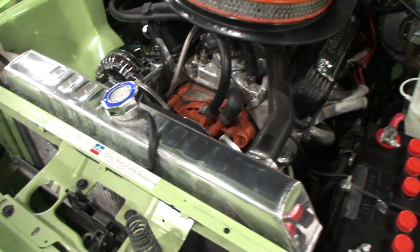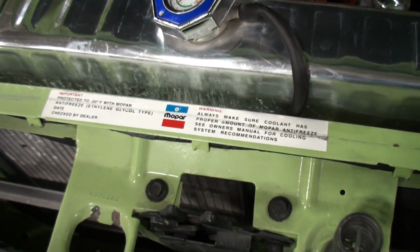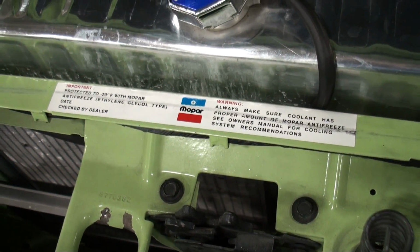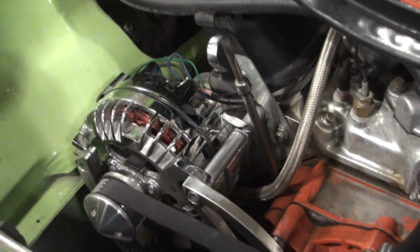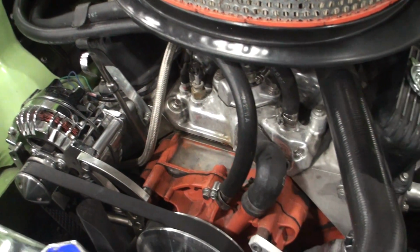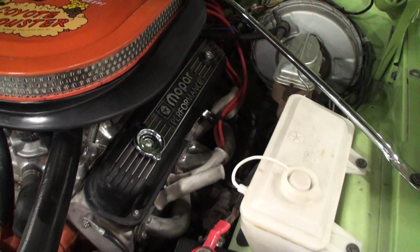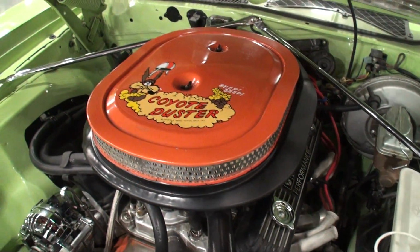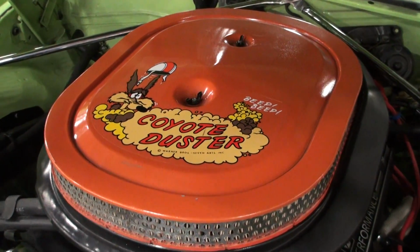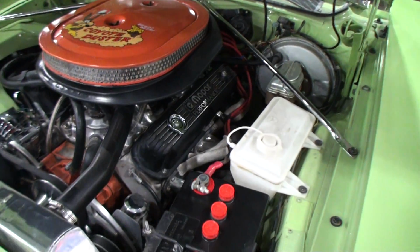Little upgrade here, the radiator. Right, it's a 4-core radiator. That probably helps quite a bit, doesn't it? Oh yeah, it's got aluminum heads on it, headers. You got a little bling under here. And it's got a gear drive. I put a gear drive unit in it instead of a timing chain. Some headers. Like the original intake, or the air cleaner.